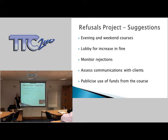Also monitor the rejections in-house, so looking at trying to identify patterns, such as if there's an area where, say in South Yorkshire, lots of people are saying that we want a venue in Sheffield, then you obviously would show that putting a venue in Sheffield will increase response rates.